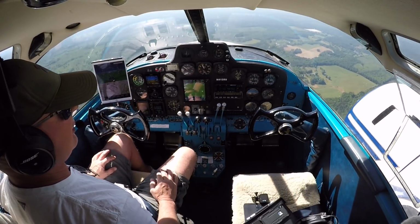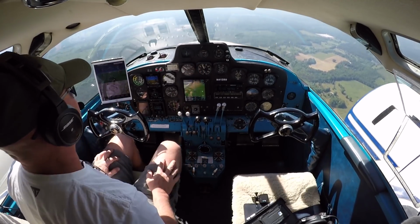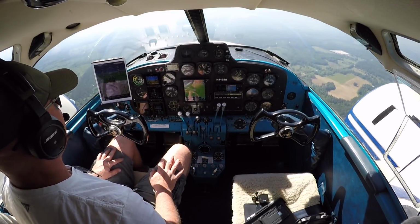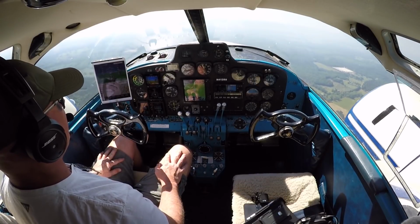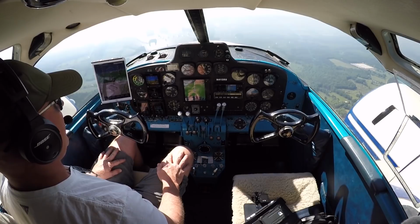Alright, so we're crossing Yates. So at this point I'm going to go ahead and put the gear down. Got green light on the gear. Glide slope is coming in. Localizer is tracking pretty good.